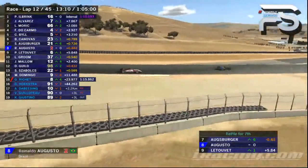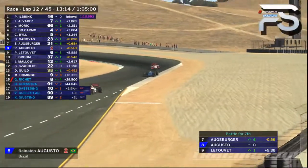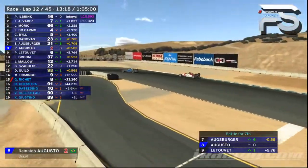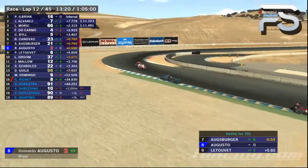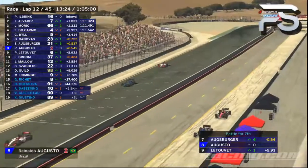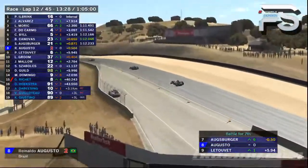And let's see if Augusto can close in on Augsburger here on that final turn. That final turn sometimes is a place where you can outbrake your opponent, and it does look like he closes in, but that's just the harmonica effect of braking and accelerating. He's not close enough to make anything happen currently.